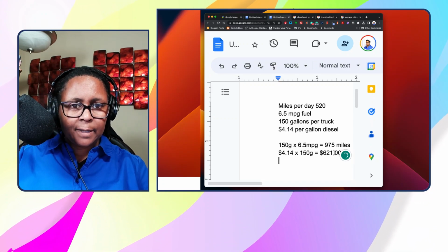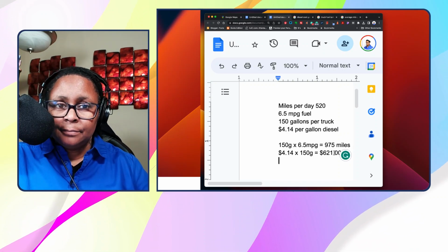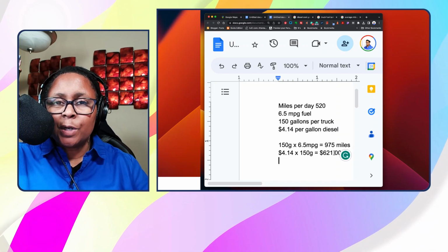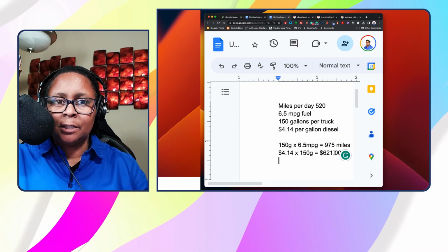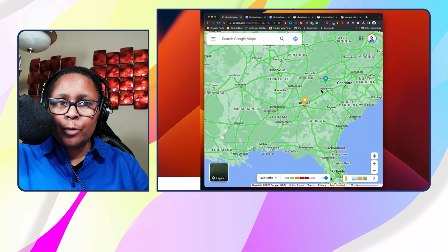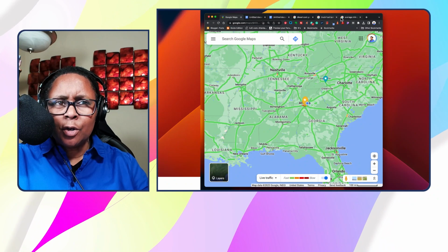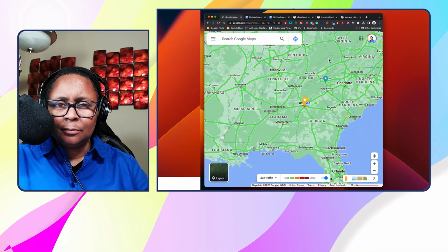All right. So now we haven't even started driving yet, and we've already spent $621 just to get ourselves ready for the first run. And we know we're in our area right here. So what we want to know is, what's the minimum we need?